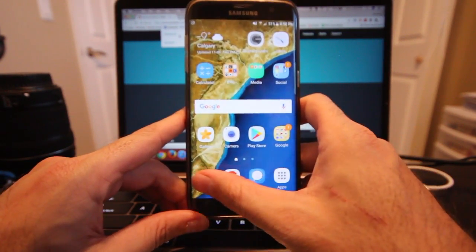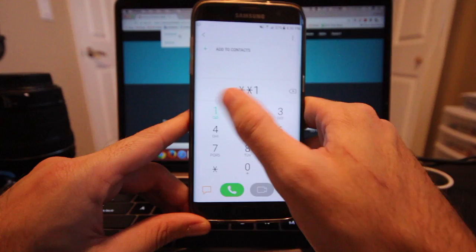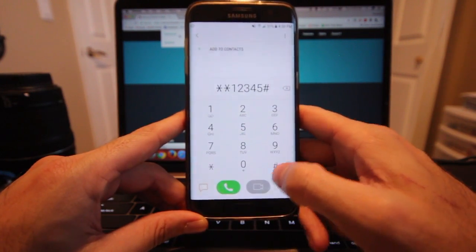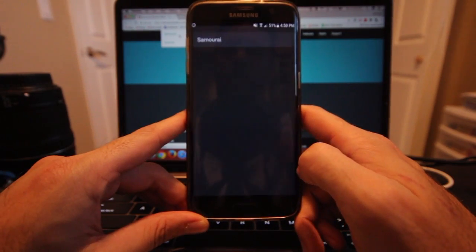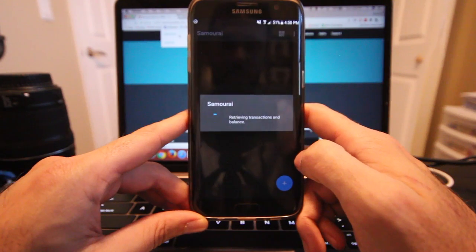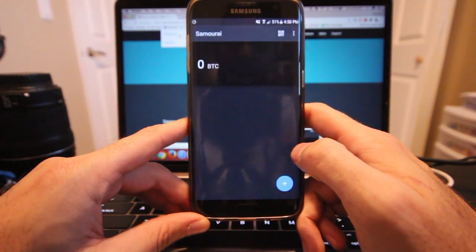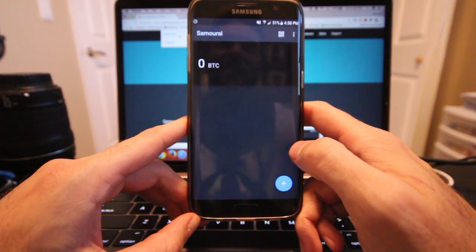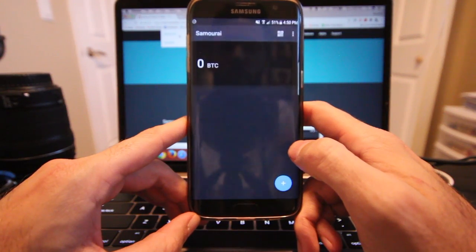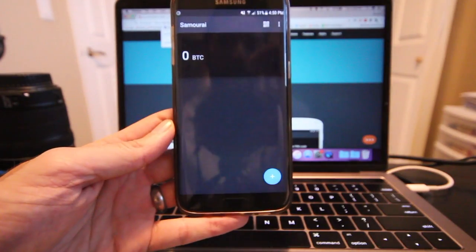So what I have to do is I'm going to open my phone dialer, *#1 2 3 4 5, the PIN I set up before, the #, and I dial. Check it out. Launches Samourai, and here I am into my wallet. That's amazing. I love that. I know that the technology behind it, not difficult to implement, but nobody thought to do that before these guys. Awesome. I love it.